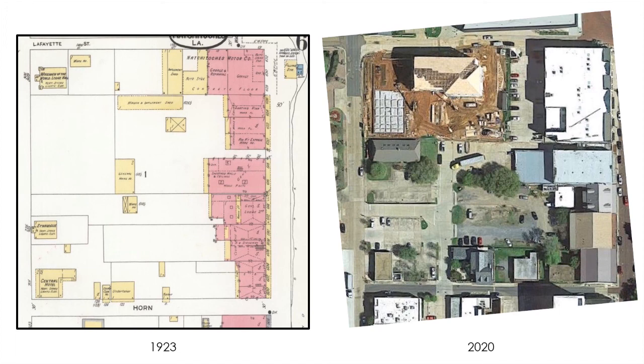Maps are just one tool to see how things have changed, but also how things have been preserved. Searching both digital and local archives can help you learn more about sites you're researching and in your community.